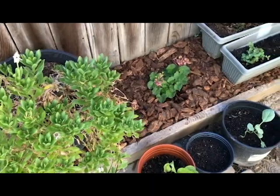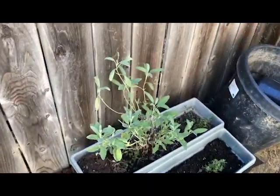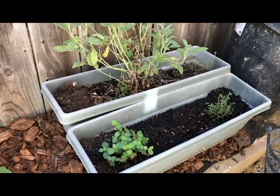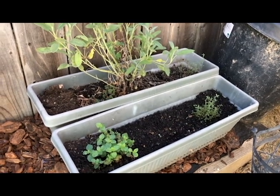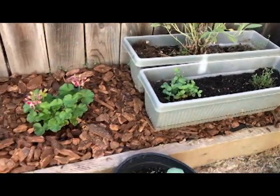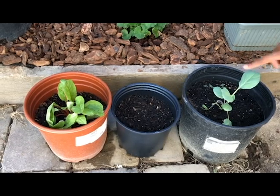And then at the bottom here, over here we have sage and thyme, and is it oregano here? Yeah. So sage, thyme, and oregano. These we just moved because they weren't super happy in the bed, so we moved those over. And then we have, what was this one? Collards. We have collards here.